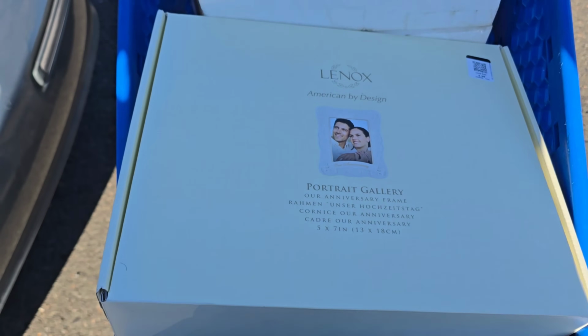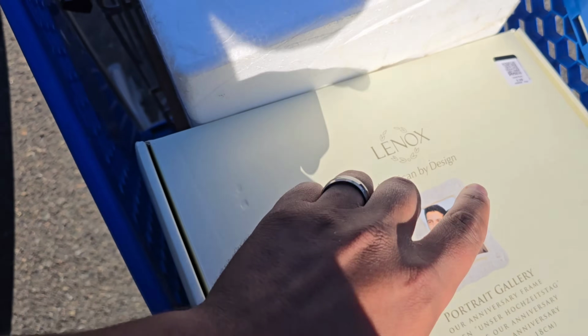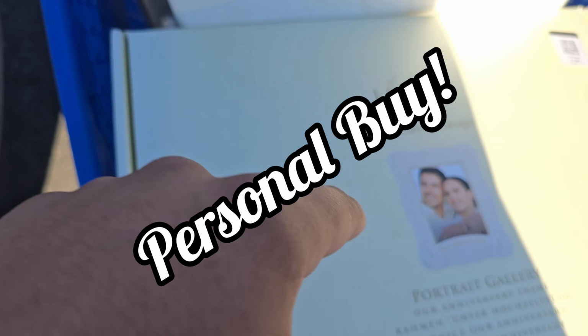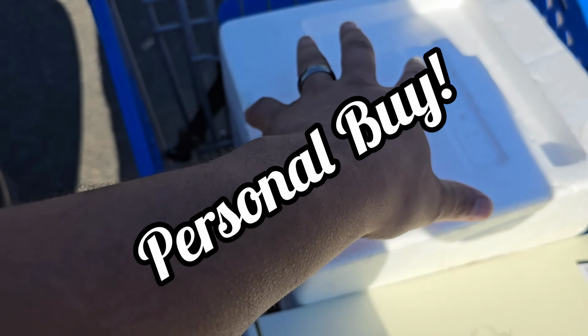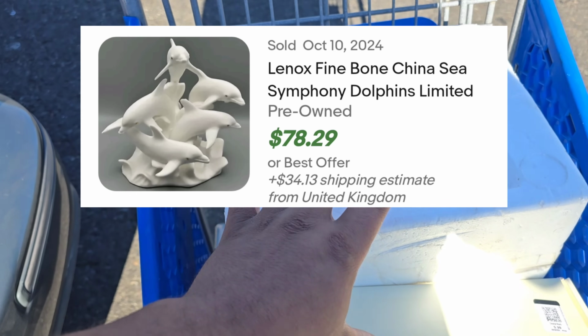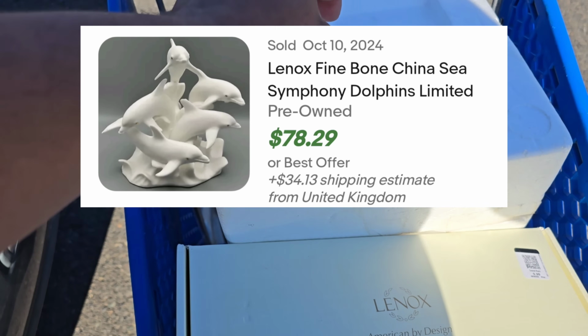And then that right there, like I said, I didn't even look that up. I don't even care because if it's not worth selling, I think it was worth $5 to keep for me and my wife. And then that right there, that Linux piece, I think the last sold on that was like 75, 80 bucks, somewhere in there. So that was a nice find for 20.